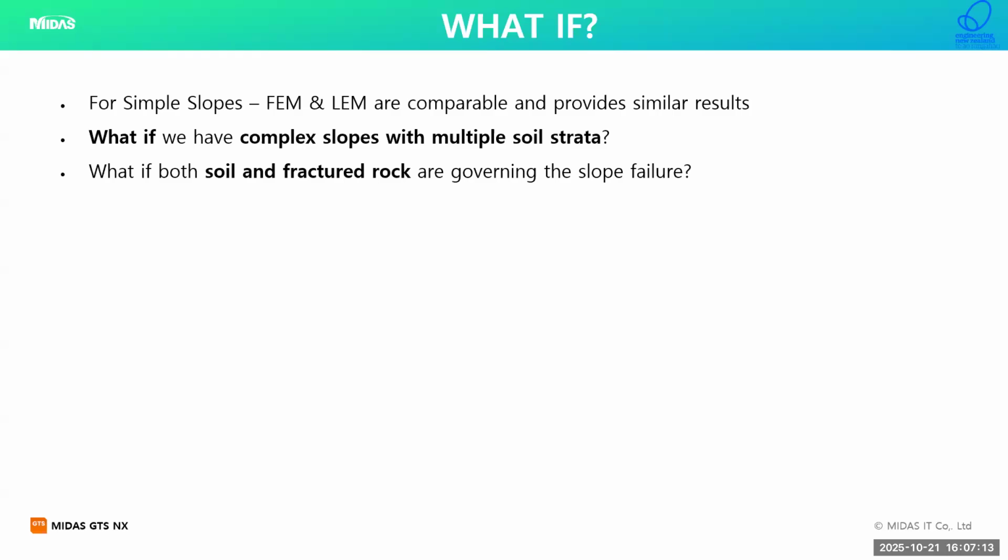Also, if you're dealing with soil and fractured rock, if you're dealing with a fractured rock, it is explicitly needed to model it, or else at least needed to consider the rock mass properties. So is LEM going to be helpful for that? So we will find it out.